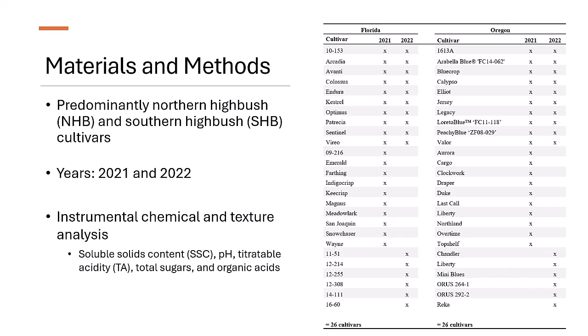For this study, we examined 52 cultivars, 26 from Florida Southern Highbush, and 26 cultivars in Oregon. You can see here what cultivars we evaluated each year. The cultivars from Oregon were predominantly Northern Highbush, although one of them wasn't. But those were evaluated in years 2020, 21, 22. Then we collected instrumental chemical analysis: soluble solid contents, pH, titratable acidity, total sugars, total organic acids, and we also had some measures for firmness.